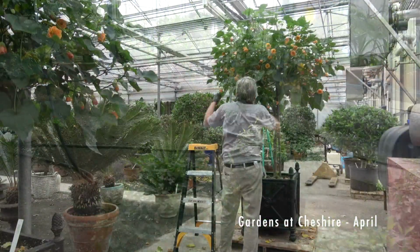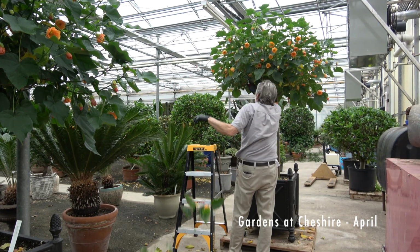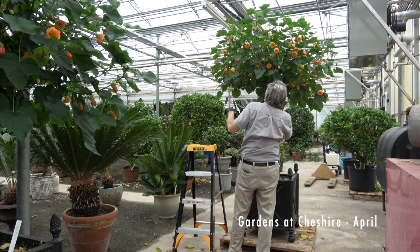Now we're going to have a look at John pruning an abutilon. You'd think that you'd leave all these flower buds on, but no. Let's take a closer look and see what he does.